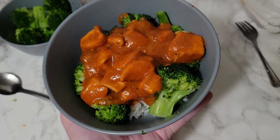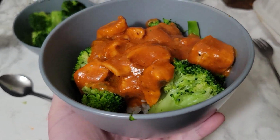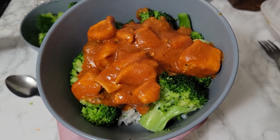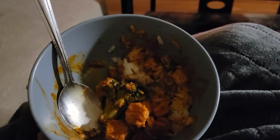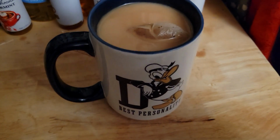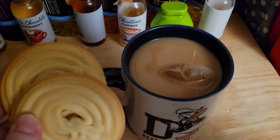Easy peasy. And here is the finished product. I put just a tiny scoop of rice on the bottom just to satisfy having some rice, but really this is about the broccoli and the chicken and the sauce. I just wanted to show that I can't always eat it, and that's fine. My fiance will enjoy the rest of this meal. I'm ending my night with a glass of tea and a couple of sugar-free shortbread cookies.